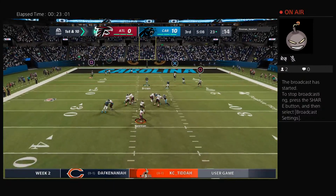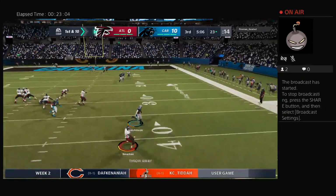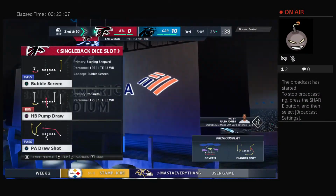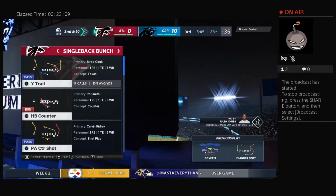On 1st down, he'll drop to throw. Eluding the pressure right, and he just gets rid of it. Throws it away, a wise move there. Looked like nobody open. Now 2nd down.